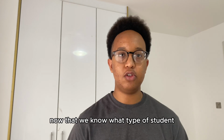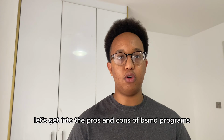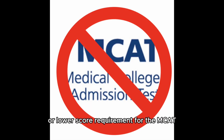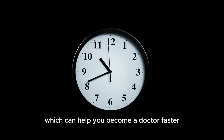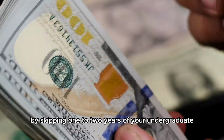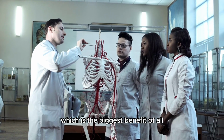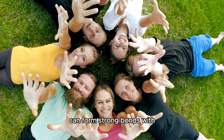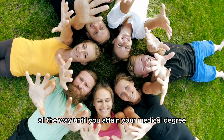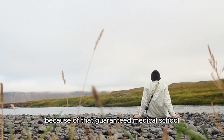Now that we know what type of student should be applying to BSMD programs, let's get into the pros and cons of BSMD programs. Starting off with the pros, these include a usually exempt or lower score requirement for the MCAT, an accelerated path to a medical degree which can help you become a doctor faster and save you money by skipping 1 to 2 years of your undergraduate program, guaranteed medical school, which is the biggest benefit of all, having a cohort of students that you can form strong bonds with from the undergraduate years all the way until you attain your medical degree, and a lower stress during your undergraduate years because of that guaranteed medical school.